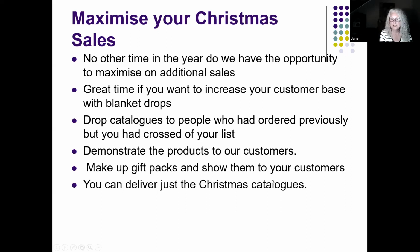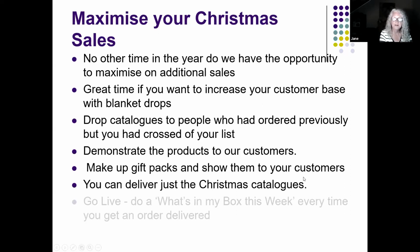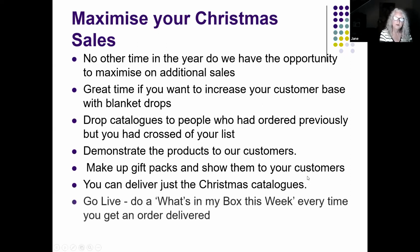You can deliver just the Christmas catalogues to your customers as well, in a bag with an order form, just the same as you normally would. And go live. Do a what's in my box this week every time you get an order delivered. Let people know that those are customer orders so that they know that you're not just buying willy-nilly and showing them online to people.